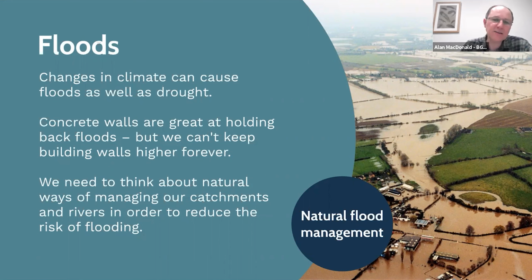It's not only expensive, it also destroys part of what we like about living in the UK, being able to walk along a riverbank or get into the water or canoe, swim, paddleboard. So with an eye on the future, people are beginning to think about more natural ways of managing our catchments and rivers that can help to reduce flooding, building with nature rather than against it. First of all, there are the obvious things like making more room for rivers in our society, recognizing that sometimes they do need more space to flood.